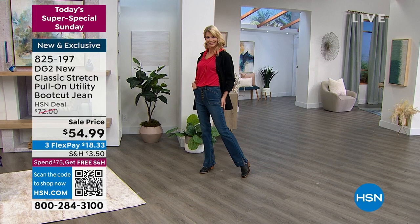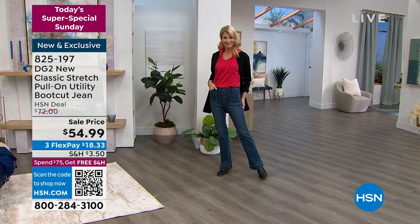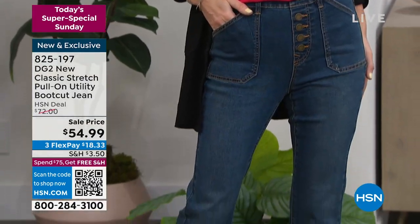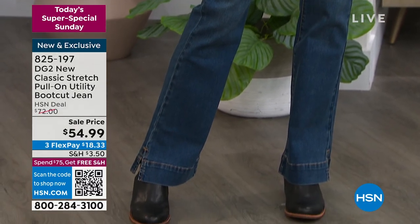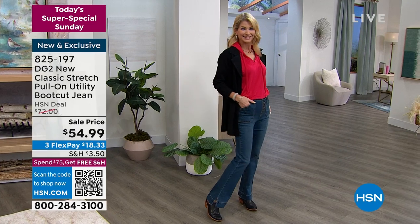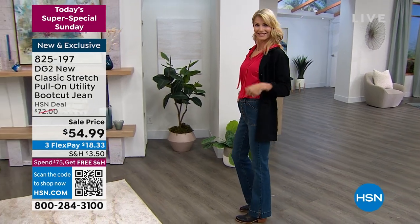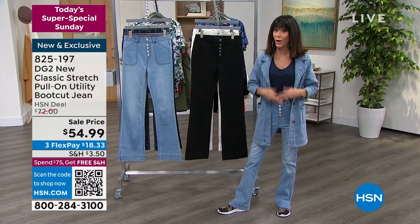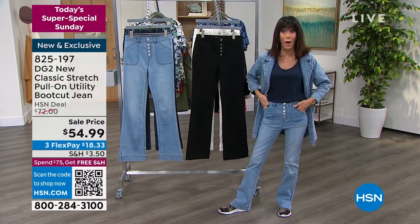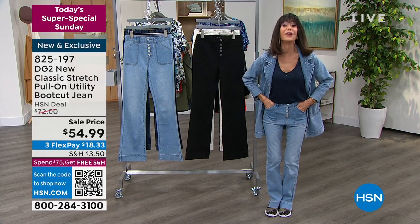No one has seen them. They were saved for this hour. They are in the indigo that Cara's wearing, chambray that I'm wearing, but I have black, I have ivory. I am telling you, I just bought the chambray. I'm gonna go back and buy more. At $54.99 for one of the number one style jeans out there right now in the retail market, what you get with DG2 is fit, fit, fit.